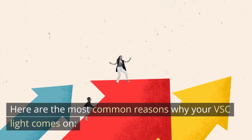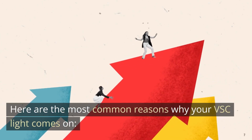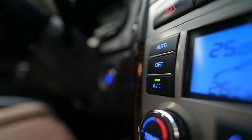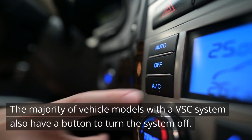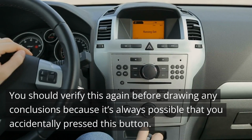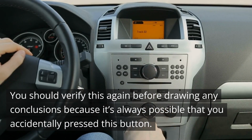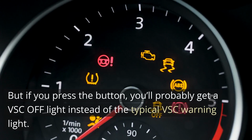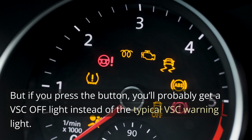5. What causes the VSC light to come on? Here are the most common reasons why your VSC light comes on. 1. The VSC button was accidentally pressed. The majority of vehicle models with a VSC system also have a button to turn the system off. You should verify this again before drawing any conclusions because it's always possible that you accidentally pressed this button. But if you press the button, you'll probably get a VSC off light instead of the typical VSC warning light.